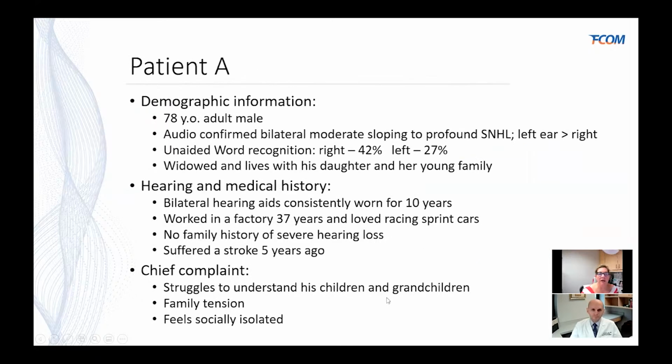So this first patient is a 78-year-old adult male. He had an audiogram confirming bilateral moderate to profound sensorineural hearing loss. He was seen in our clinic for a hearing test, and then was sent over to visit with Dr. Gantz to discuss his hearing and if there was anything he could do to help it.